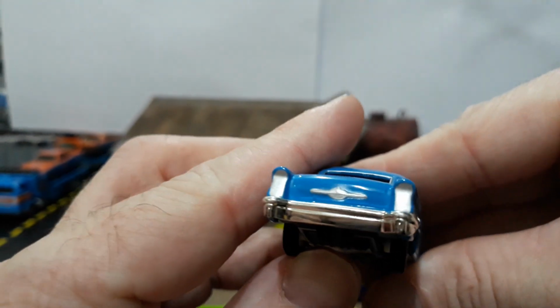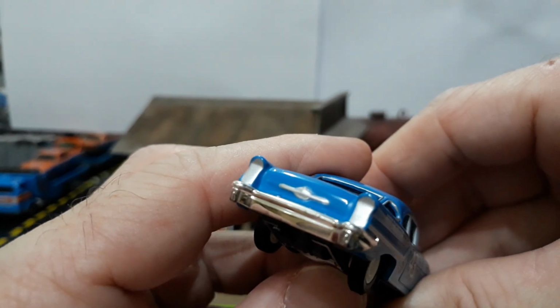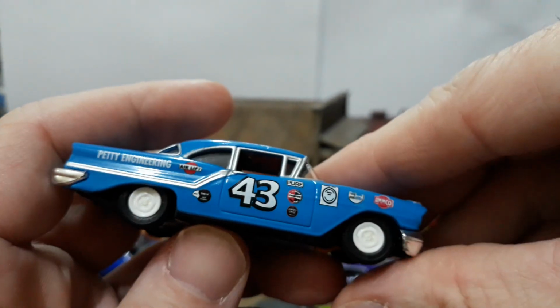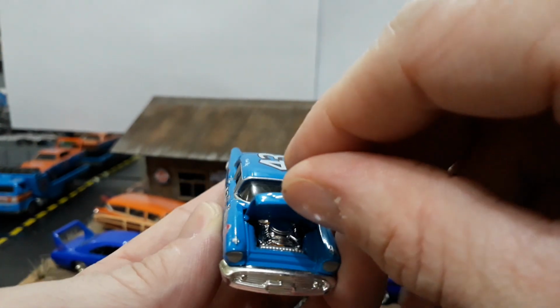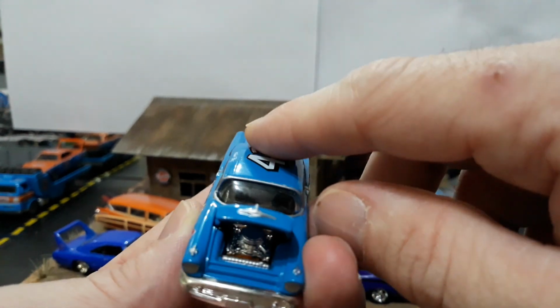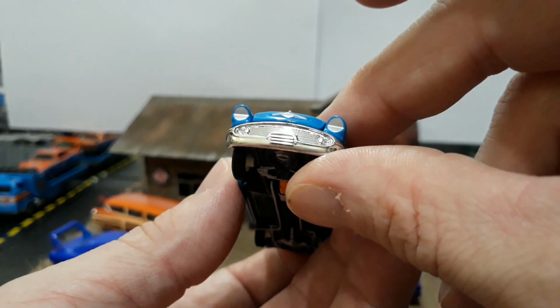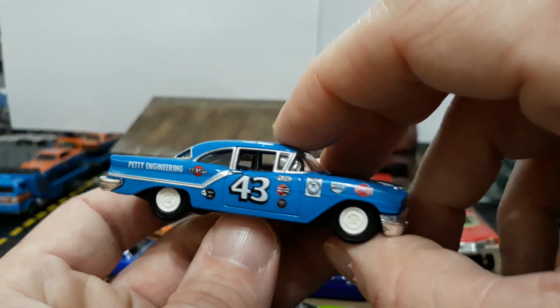The back end is not so detailed, but it's very detailed for a NASCAR because they would have taken out the tail lights and put in an aluminum panel like that. So very accurately done to represent a NASCAR. And this, I would have said, is probably one of Petty's first cars. Opening hood, detailed chrome engine. Once again, the aluminum plates over where the headlights would have been. So pretty nicely done.